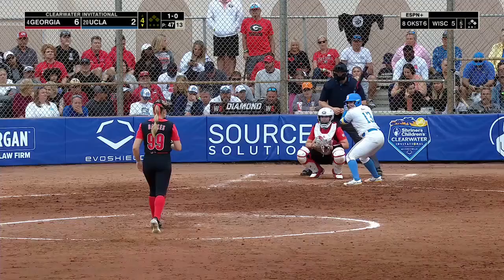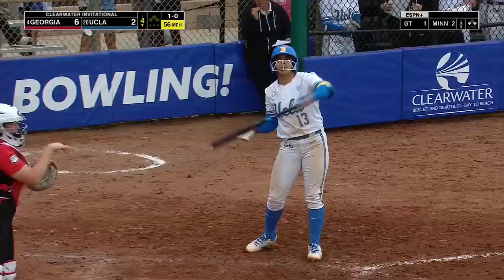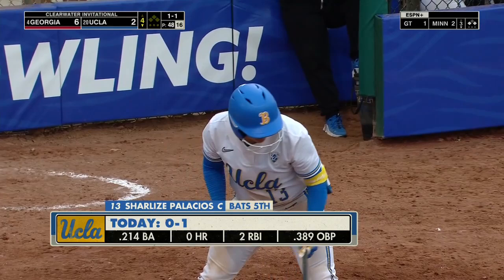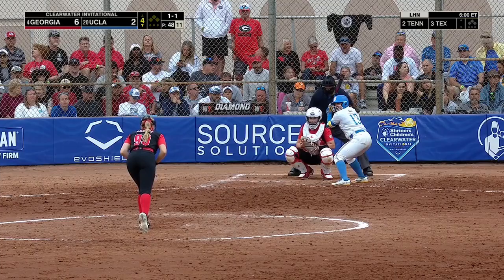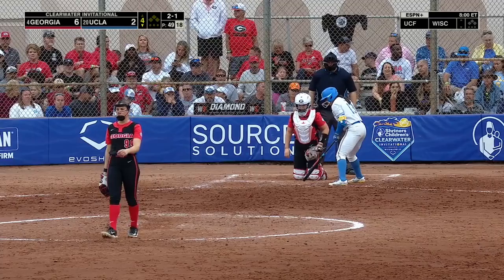Now in the bottom half, Palacios, the catcher, leads off for UCLA. Charlize is fouled out to the second baseman, Kuma, 0-for-1. It's another hitter that they're looking to get going. More of a slow start for Palacios to start this season, just hitting .231 through the first six games.